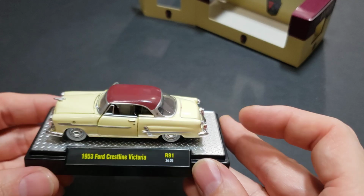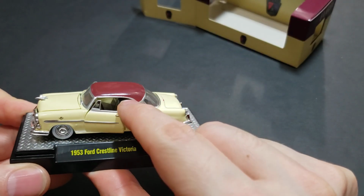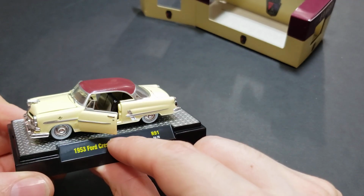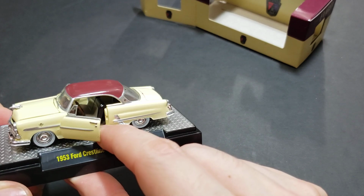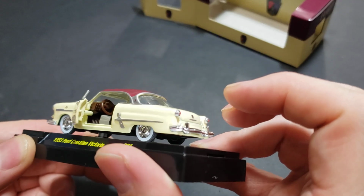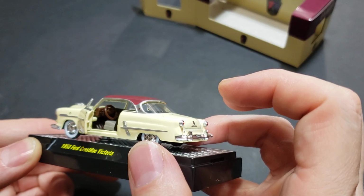The right door is already open for us. I will try to pull this door open here, nice and easy, which is great. There's the huge steering wheel, white seats. With actually, this is the contouring. You can see the background is different than the middle of the seat, which I think is the first time I've ever seen that in an M2. Dashboard is brown. You can just see the dials to the left of the steering wheel.